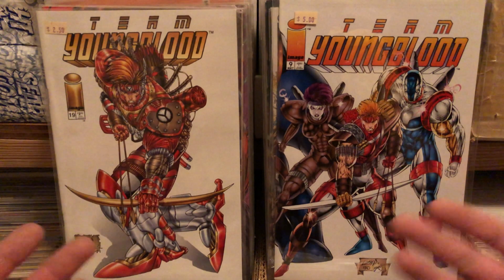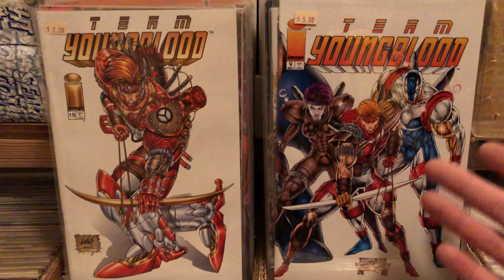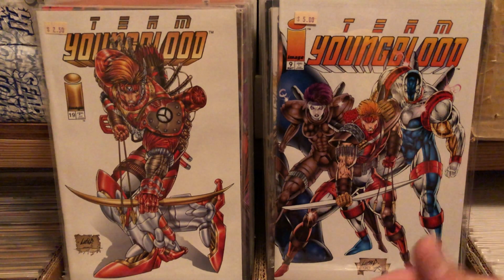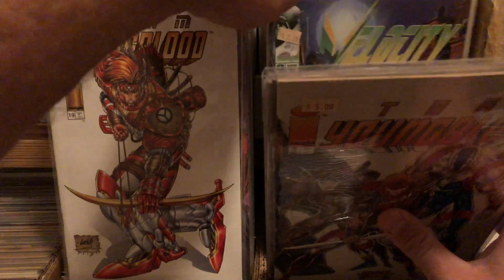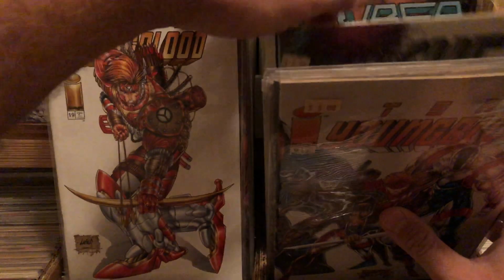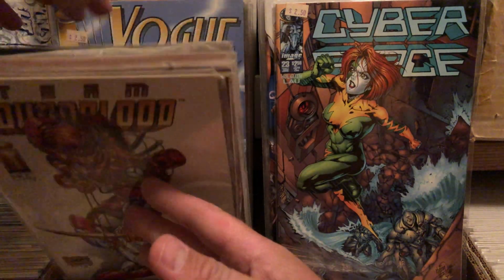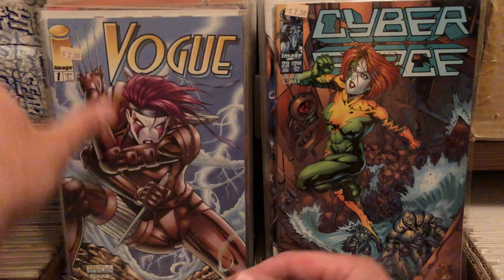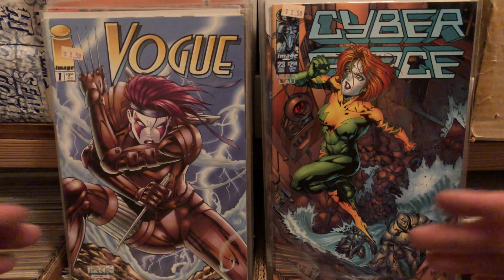You know I am. I love comic books. I'm a comic book guy. So to have this many comics of stuff that I didn't think I was ever going to have, I'm very thrilled by it. I'm very excited by it. I am going to pop back here and stick something better. Yeah, we'll go with Cyberforce. We'll go with Vogue. There we go. Two of my more favorite Image looking gals.